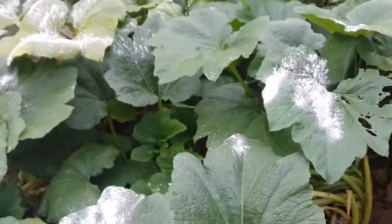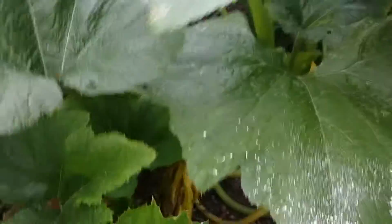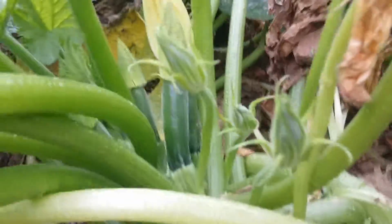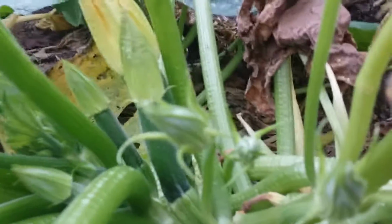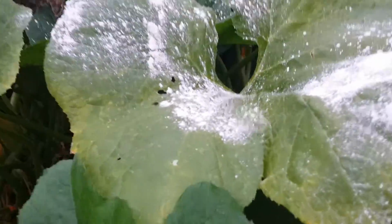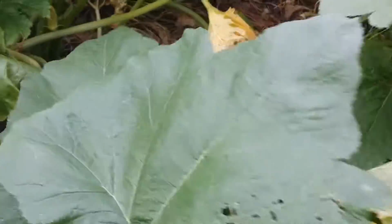Very disappointed in my zucchini and squash plants. I've got these lush plants, but they're not really bearing any fruit. Every now and then I will find a squash or a zucchini amongst this jungle, but nothing beyond every now and then. I'm not sure what happened this growing season. Oh, look, there we have some zucchini coming along, if you can see that. So that's hopeful. But amongst this jungle, I just don't see a whole lot happening here in my zucchini and squash plants. There's not a lot happening.